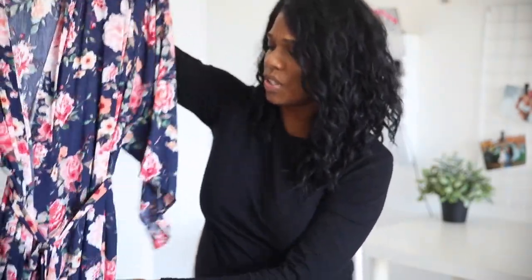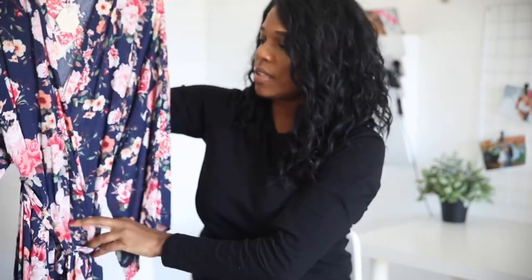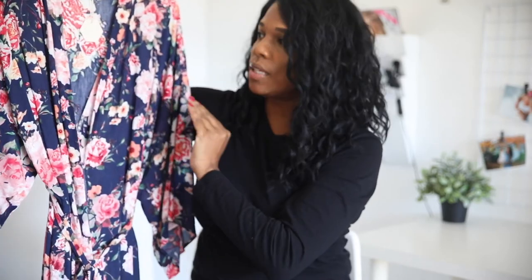I think this was the only one that was full length on the site. I'm not sure. I'll have to double check that. But I really like this one. I love the colors. I really like the navy and the pink. It just makes me feel super girly.